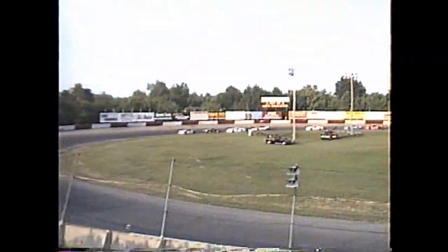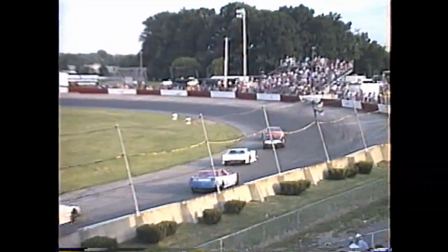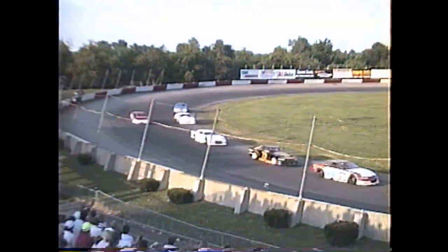Cruz unable to make any ground on the outside. A white flag out this time for Mike Rupp. Ken Sword has moved up to that 5th position. He'll go after Jim Cruz down the backstretch. But no doubt about the winner, his first race this year, Mike Rupp. Randy Sword comes across second. Third is Jim Kidd, and fourth, Jim Cruz.